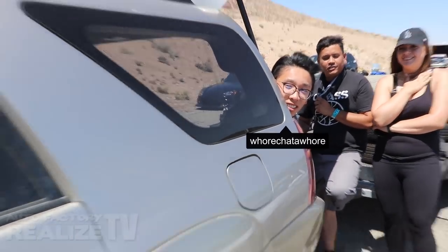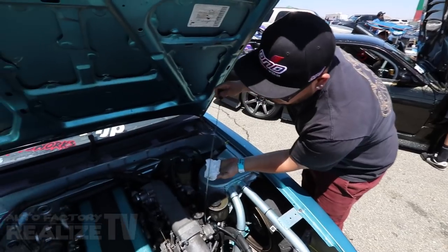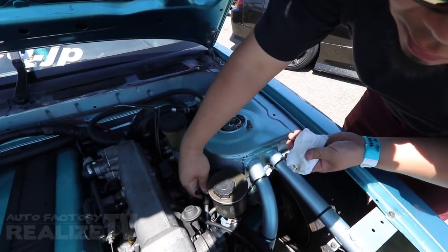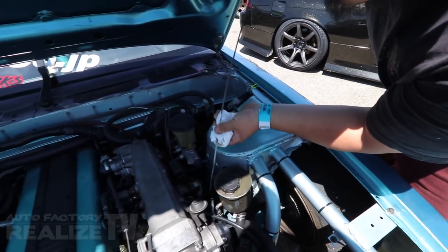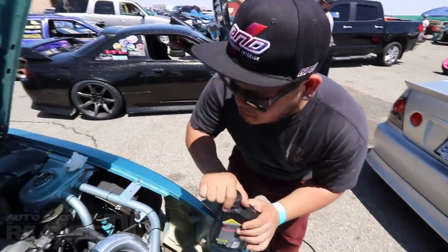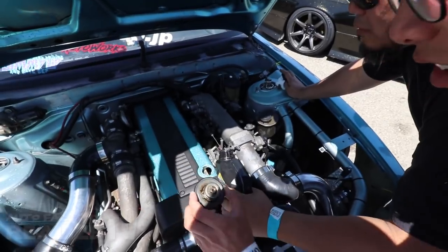Check the dipstick. It looks like horchata in the oil cap. Shake my head. Looks fine down there. What do you think? I think I'm just gonna add oil. Oh God. Send it, brother. What's milky? Oh, there's oil. I wiped it already.